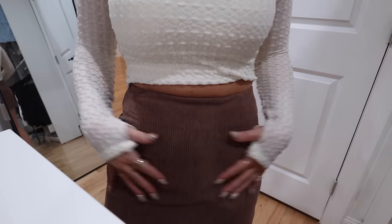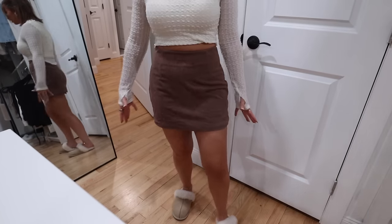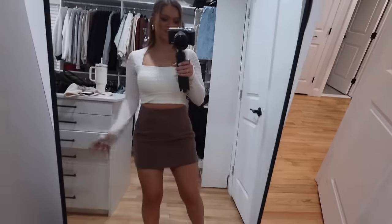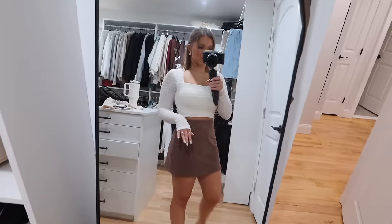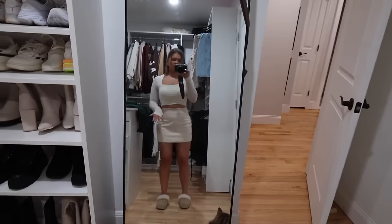It's like the softest corduroy material and it fits so good and the shape of it is so flattering. I'm just in my slippers and it looks so good. I love this. It's the perfect length. I feel like this is so versatile. I can picture it now with some stockings, or I would literally wear this in any other season and just ditch the stockings. Love this color too.